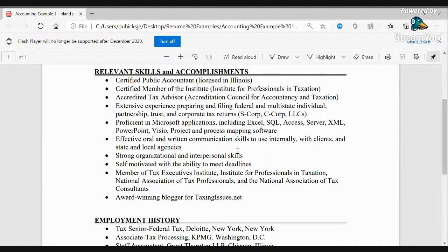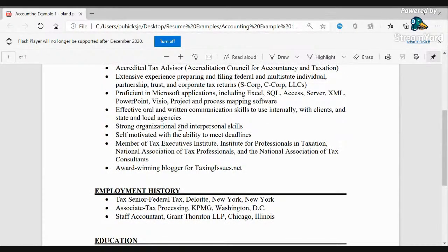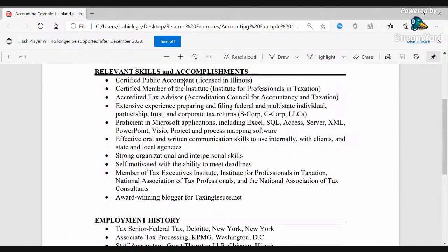Very good question. So I would just kind of clean this up. A recruiter's not going to go in here and really look at all of these points so much, how they're listed here. I think there needs to be a more concise way to share what the accomplishments were. Like they're saying self-motivated with the ability to meet deadlines. Okay. Strong organizational and interpersonal skills. I think there needs to be more there to actually show some proof of something that you've actually accomplished.